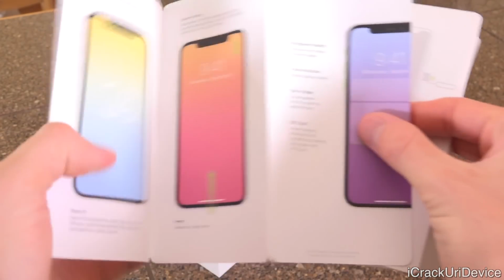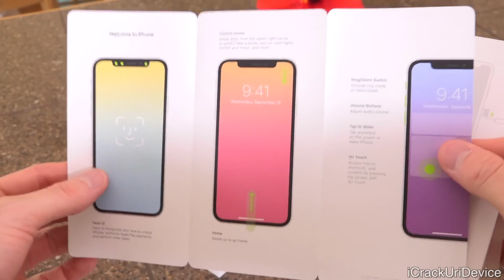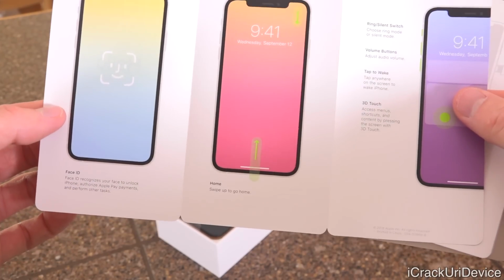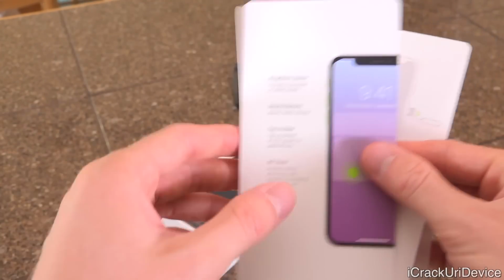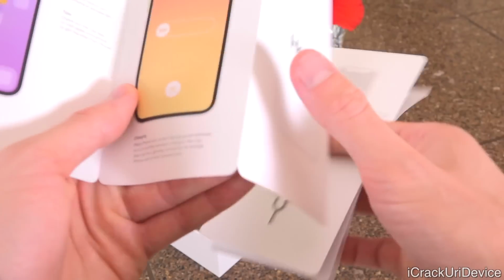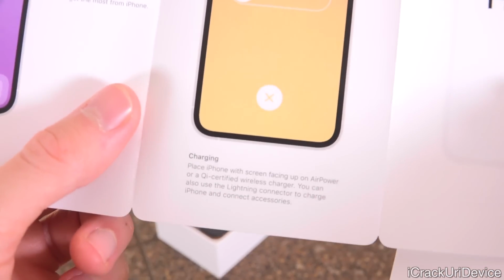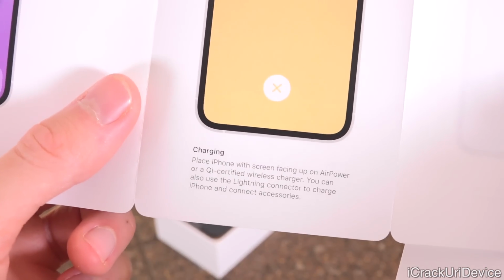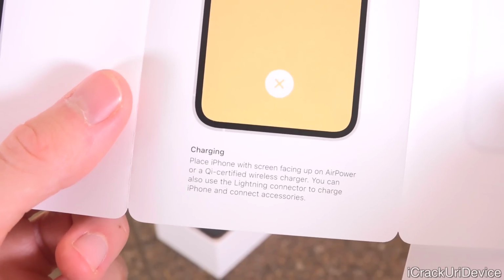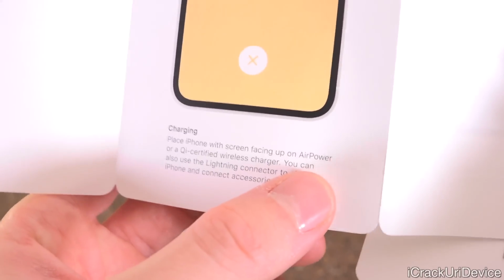It unfolds in an accordion-like style. This is basically just the quick setup guide for the iPhone XS. Talks about using Face ID, Control Center, how to get home, basically all of the gestures that Apple introduced with the iPhone X. And what should be pretty interesting here is what it actually says for charging. So down below at the bottom, it says place iPhone with screen facing up on AirPower or a Qi charging wireless charger. But what's really interesting here is that it says AirPower, guys.